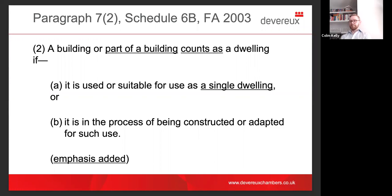Now, Barrie's view, and mine as well, is that this is simply introducing what follows as a definition. But to introduce an entirely unwarranted note of tension into the presentation, I'm going to come back to a case which suggests that those words might mean that this provision is not in fact a definition of dwelling at all, and it is something entirely different. That's a view that's been taken up in one case, but hasn't found any favour in any of the others.